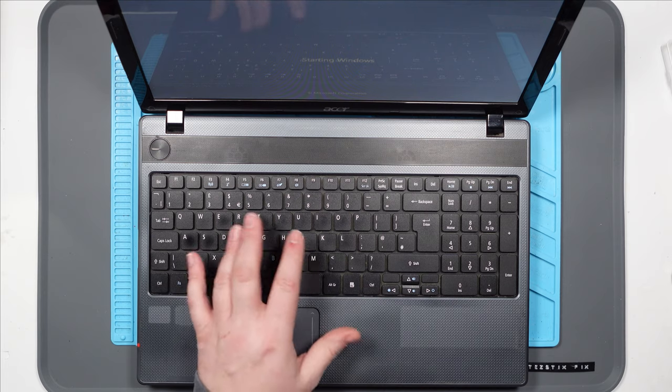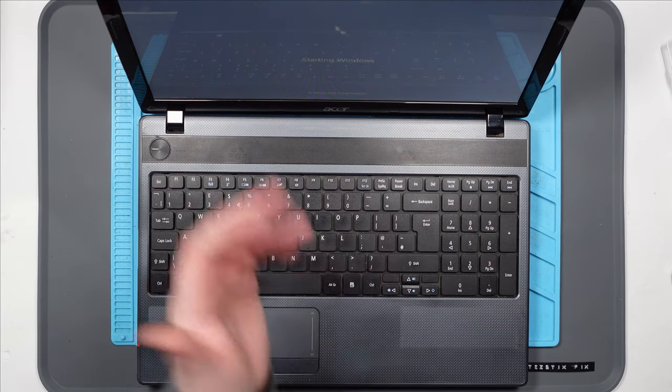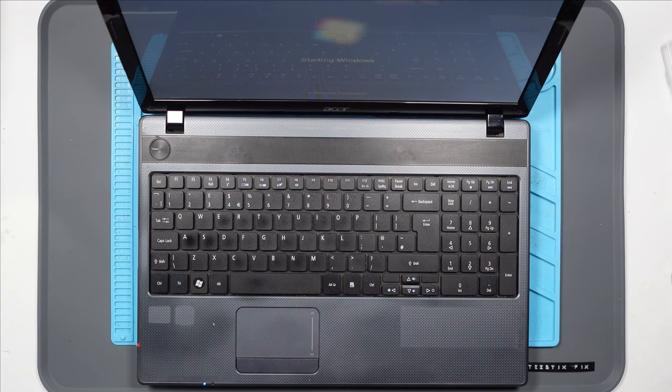I should say I've already reinstalled the drivers on this, so it's not a sound software issue. I'm assuming it's a hardware issue. Maybe one of the speakers has blown, or both the speakers have blown. Or it could be something to do with the sound chip. I don't know at this point, but it'd be nice to get it working.